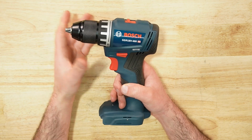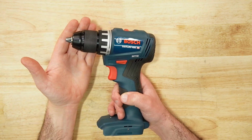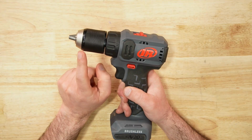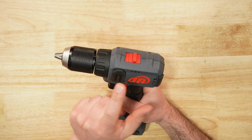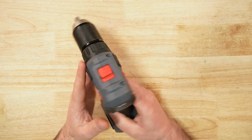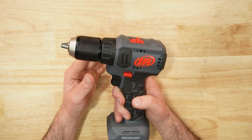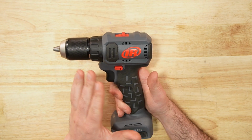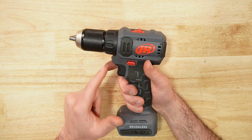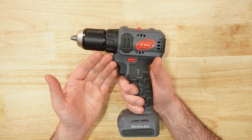Overall, okay performance with a kit price of $100 with a 2 amp hour battery. Ingersoll Rand, full metal 1/2-inch chuck, 17 clutch positions, 2-speed gearbox, made in China. Overall, to me, decent performance for the size of this drill. It is quite narrow there. I would classify this as compact, but honestly to me what kills this is the price tag of drill only of $160.